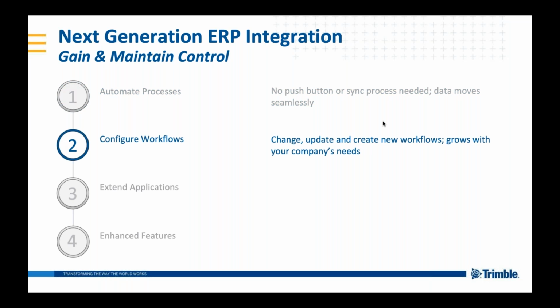Configurability is a big thing, right? Your company is different than the one down the street, different than the one across the country. You may have processes that are somewhat similar, but everyone at the end of the day has something unique, and it's that uniqueness and that ability to address what drives your business from a workflow perspective that we can accommodate and what clients are calling for. So that ability to change and update and create new workflows is something that clients want.